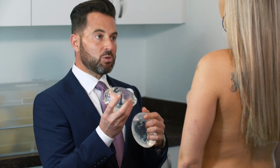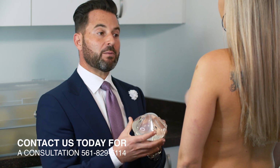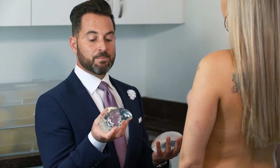The silicone that we use is a cohesive gel implant. It kind of looks like a gummy bear. If you cut it in half, it actually would look like a gummy bear. So it gives that natural appearance to the breast, that natural feel to the breast, and patients are quite happy with silicone implants.